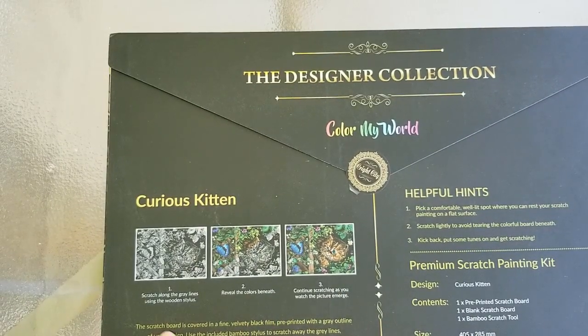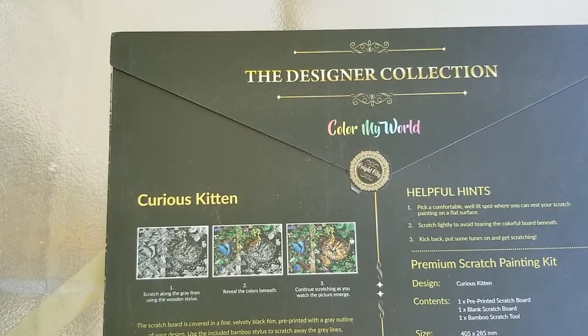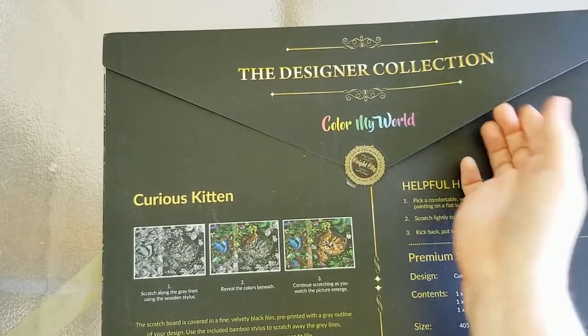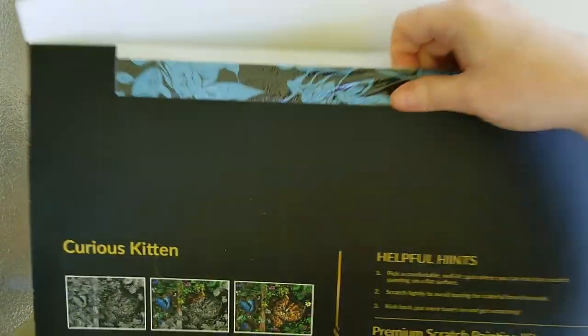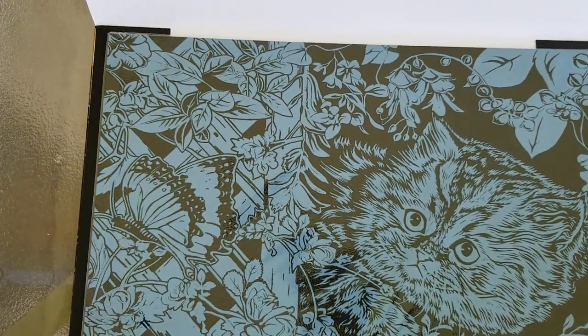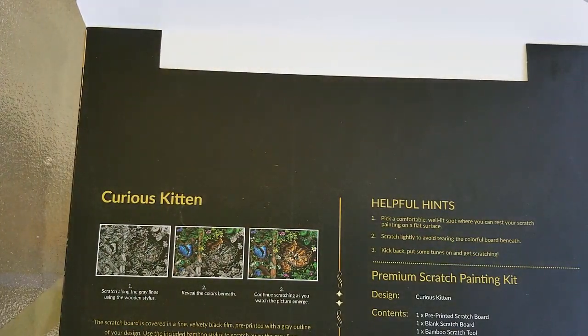So the scratch board is covered in a fine velvety black film, pre-printed with a gray outline of your design. Use the included bamboo stylus to scratch away the gray lines. So we're going to open this up. Guess this will be my backing. And here it is. That looks more blue than gray. That's okay. Very pretty. And I got to open this up too. It's a little bit of packaging.